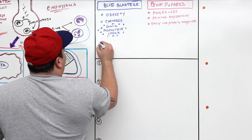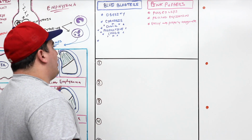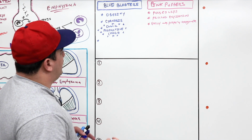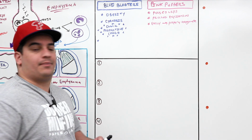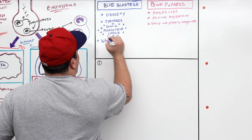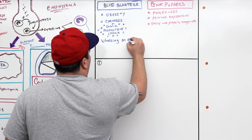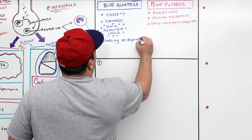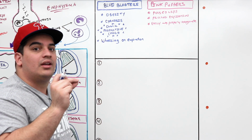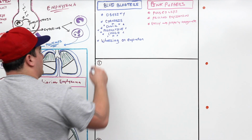Another thing with chronic bronchitis is, again, we already went over the hypoxemia. But another thing that we can see with these patients is that they have wheezing. So that's another sign. Whenever we're doing auscultation, listening to the chest, we hear wheezing, but particularly on expiration. And you can remember why. As you're exhaling, the airways are so mucus plugged that it's having a hard time for the air getting out. And that's the sound that we hear as wheezing.